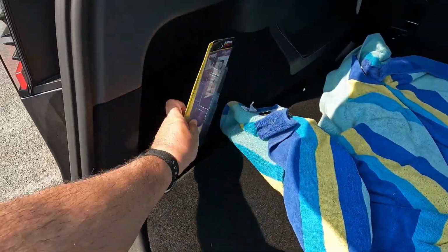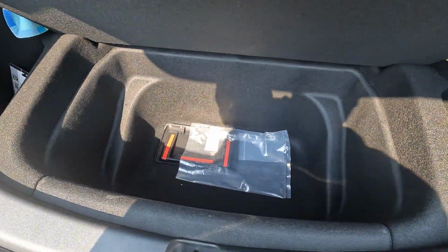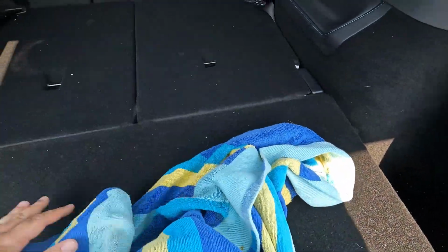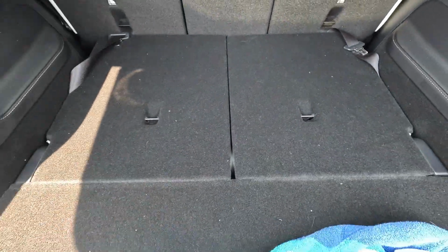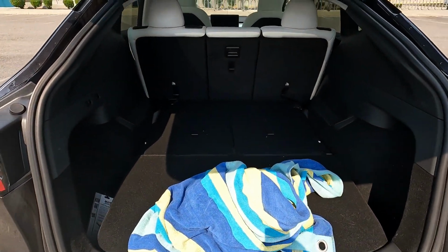You've got these side cubbies you can drop things into. You've got this under floor storage here. You've got another side cubby over there. And typically what you would have is more storage under here. But I have the 7 seats, and I'll just get into that now. That is one thing I would change. I don't think I would order the 7 seats.